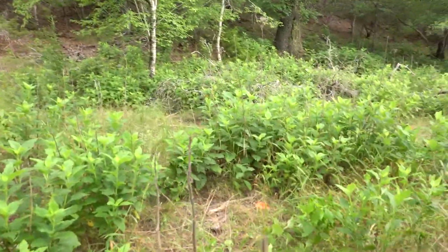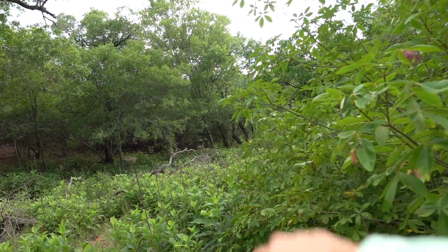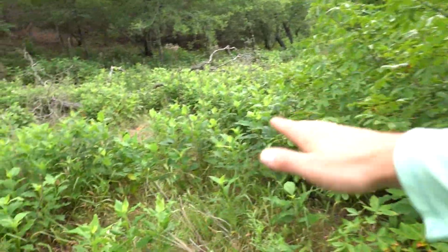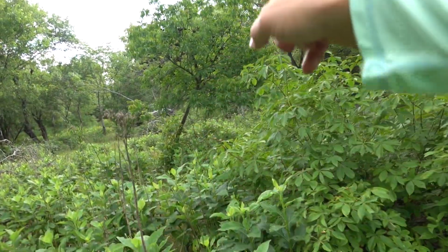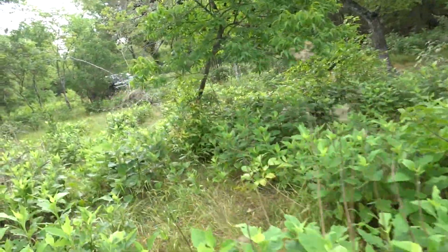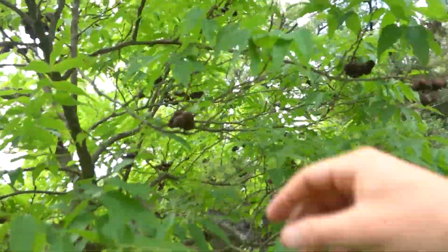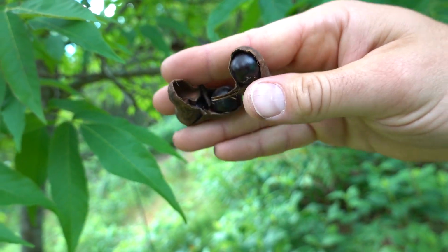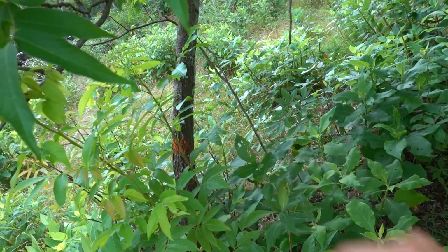Okay, so the plan is we kind of figured out where we're going to put this thing. So we're going to clear from this tree down to that tree right there. We're not clearing trees. We're just clearing junk. This is the only tree that we're gonna have to take down, which is tiny. I thought it was a pecan tree at first. What is this thing? I gotta figure out what this is. But anyway, it doesn't matter because it got the mark of death.